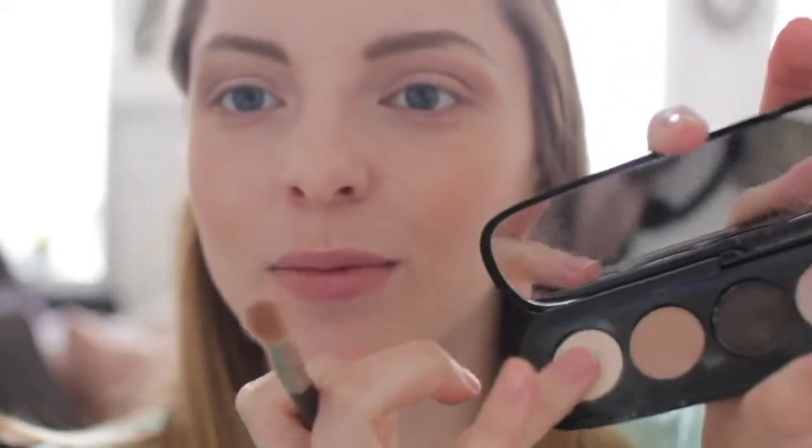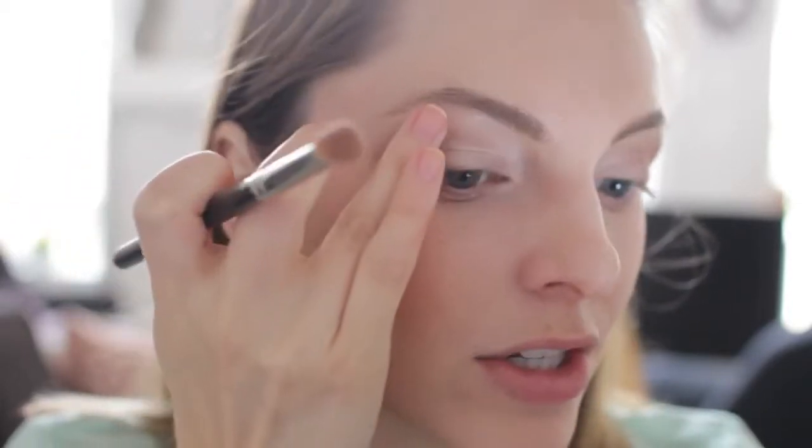And then I'm just going to take a little bit of this ivory shade here, just on my fingertip, and just place it under the eyebrow. I haven't tried anything else by Marc Jacobs, but let me know if you have any recommendations.